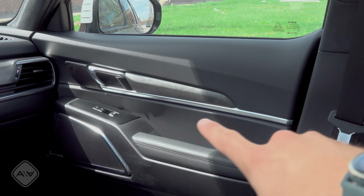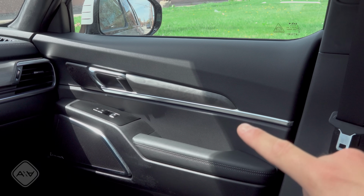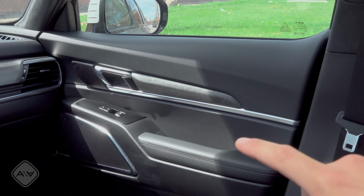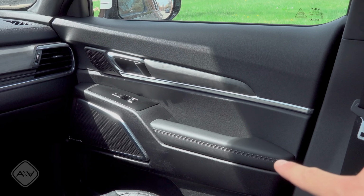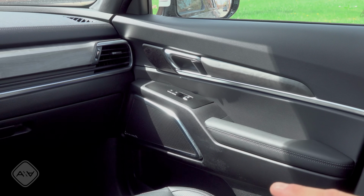We have a nice thin sort of metal line right there with some wood trim up above that. The door handles themselves are metal and they do feel cold to the touch. And then down further, things start to get a little bit harder, but we do have a sort of softly padded spot for your elbow, and then the speaker grill for the Harman Kardon audio system right over there.